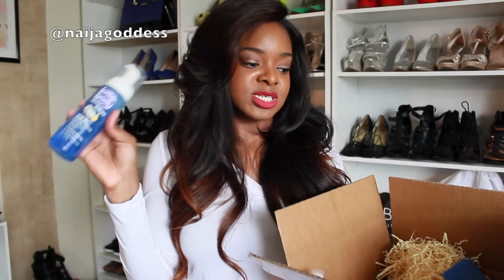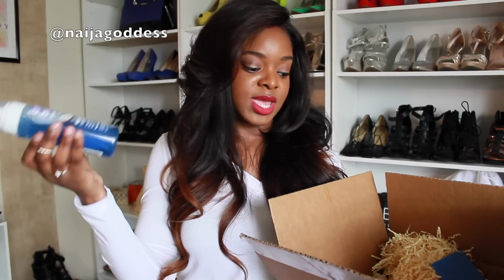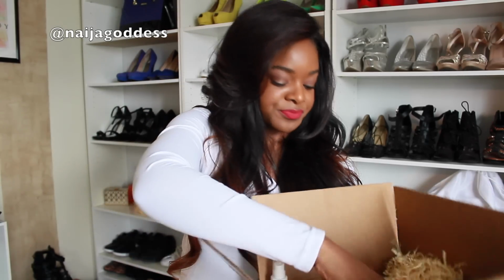Actually, I love using mousse anytime I do a curling style on my own natural hair, because I feel like any kind of mousse really works for my hair. I just love having mousse because it's better than having spritz or hairspray, because I feel like that breaks your hair off. So I like having mousse and gel to do my natural hair.